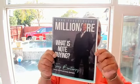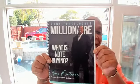Next, what is note buying? Okay, note buying is going to go into the description of what it is to buy notes. What are notes? How do you buy them? Where are they located? What's the difference between a note buyer, a landlord, and a flipper? It's all explained in "What Is Note Buying." So there's 8 different manuals that I have for this course, okay?